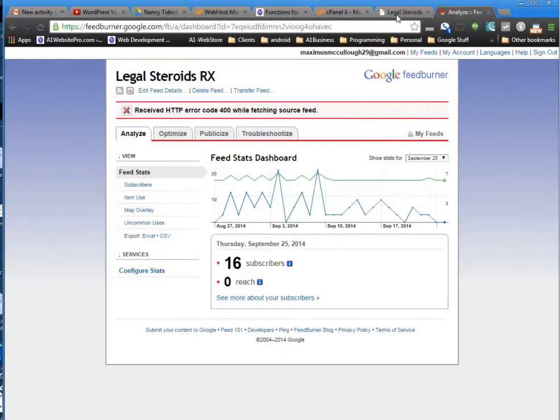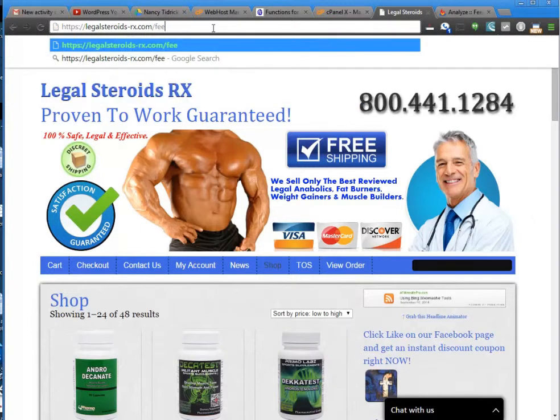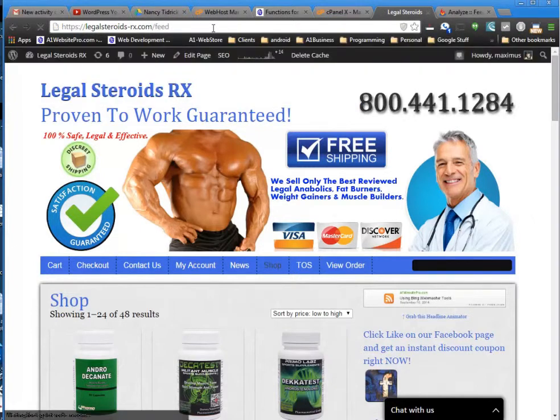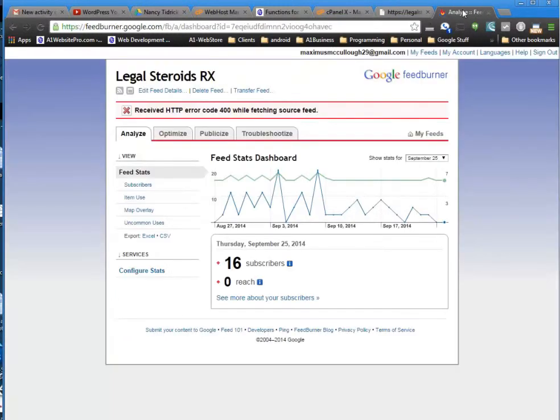So if you have SSL on your server, like Legal Steroids RX has here, where you have the HTTPS, and you go try to burn your feed, you can see that your feed is active on your WordPress site right here. But the problem is that FeedBurner does not support secure SSLs for burning feed. So I'm going to show you how to get around this.